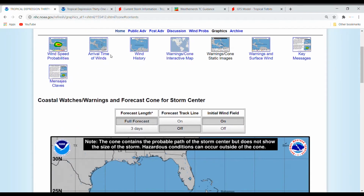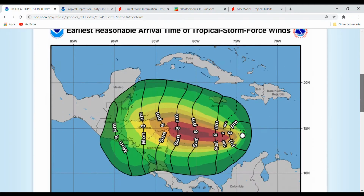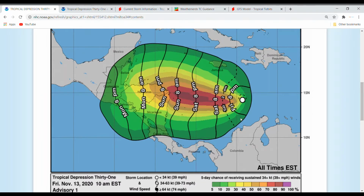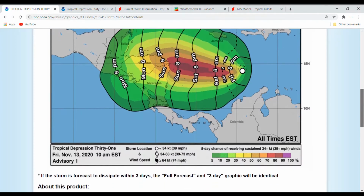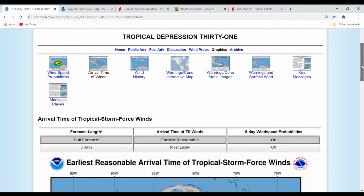But there is a wide range with this storm, and we'll talk about that later when we get to current storm information. But you can see the highest probabilities of tropical storm force winds are leading up to Honduras and Nicaragua. So we're definitely going to see some strengthening with this storm. 80 to 90% chance that we see tropical storm force winds out of this.